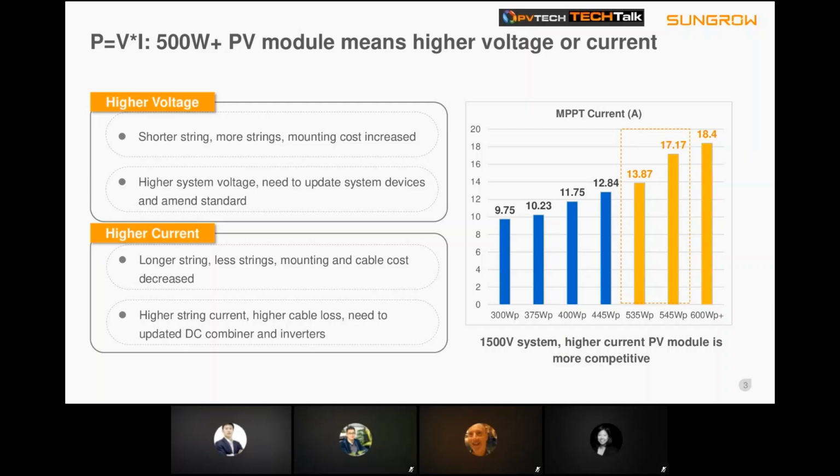On the left side, we made a brief summary. If you choose a higher current module, you will have longer strings but fewer strings. This will lead to lower cable cost and mounting system cost. On the other hand, the cable loss and mismatch loss will also increase. But if you choose a higher voltage module, you will have shorter strings and more strings. The cable and mounting costs will be increased.